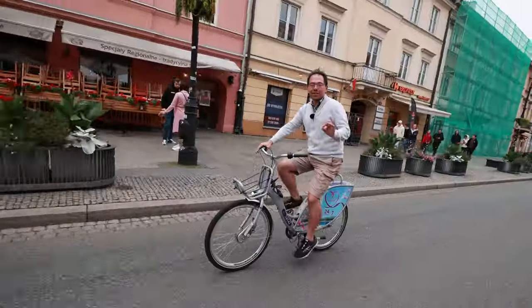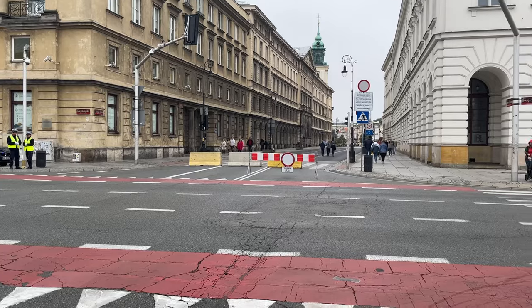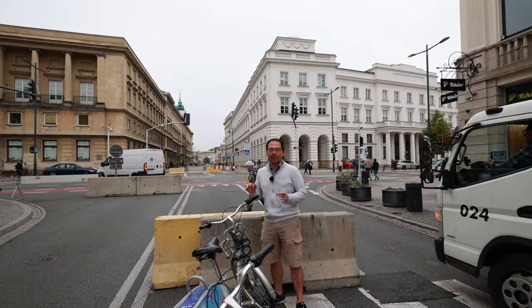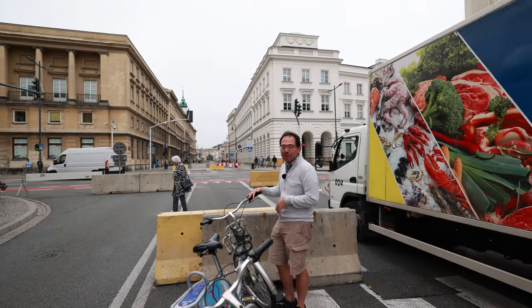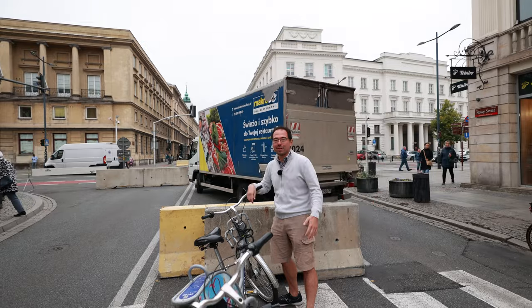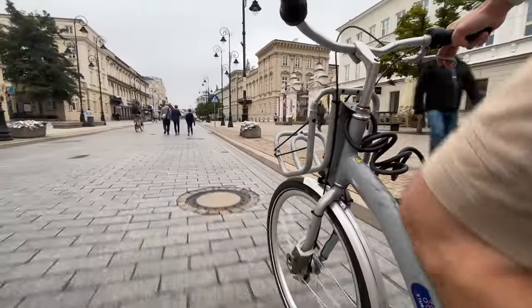This street was full of cars yesterday, but when we got here this morning, they put concrete barriers on both sides. These concrete barriers still leave room for delivery vans to meander through, but at a very slow speed. And there's plenty of room for bikes and pedestrians to come onto the street. So now we can ride our bikes in the middle of the street. It's fantastic.